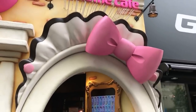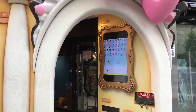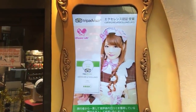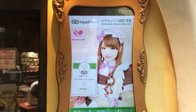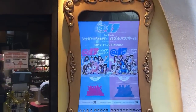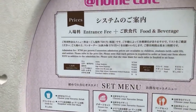And this one just looks beautiful. Look at the door entrance. It looks like something out of, I don't know, Sanrio Land or Disney. And you can see here they've been recommended in TripAdvisor, and they have maids flashing on the screen, so they'll probably get you to come in if you see the screen and how fun it is inside. I've been inside, it's pretty fun. I like how they put the price list and everything, it's very clear.